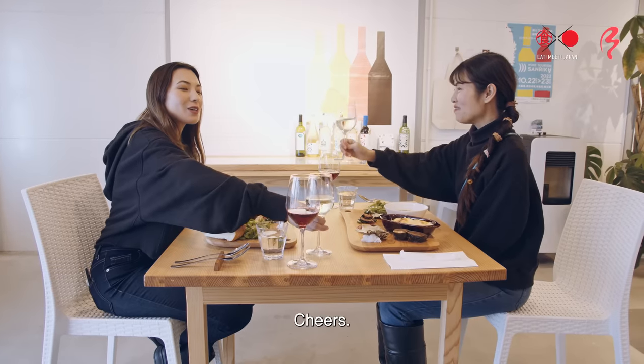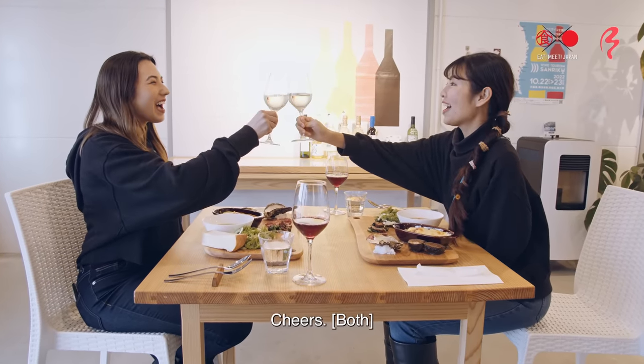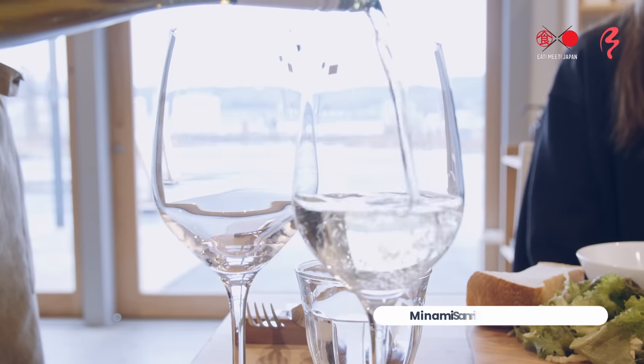Let's cheers with our local 南三陸ワイン. 乾杯. Ooh, it's richer than I thought. Not as sweet, but it is something that I really like. Yeah, it's very easy to drink. It's very tart, but also goes down smooth. And it's a little bit sour, so it tastes refreshing, kind of summery.